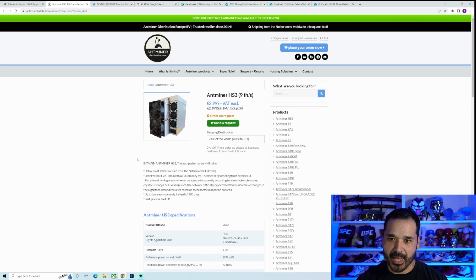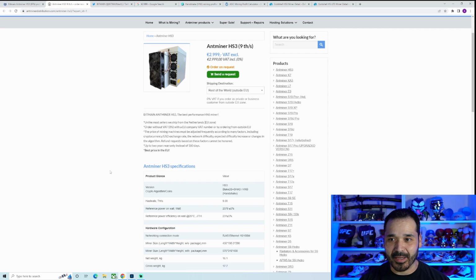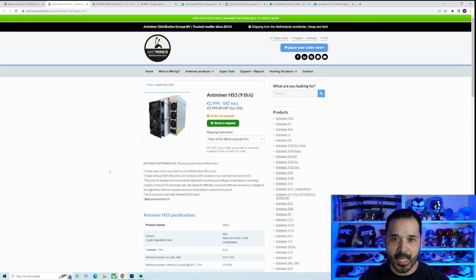It's confirming that. So kind of funny, right, that they named it the HS3 considering Goldshell had a previous HS3. You would think that they would have tried to differentiate it. Oddly enough, it was almost the same wattage as well. The HS3, I forgot what the terahash was, but it was at like 2,000 watts, which is kind of funny. You would think they would go with a different moniker, maybe HNS3, something to differentiate it, but they decided to go that route. So then started doing a little more digging.